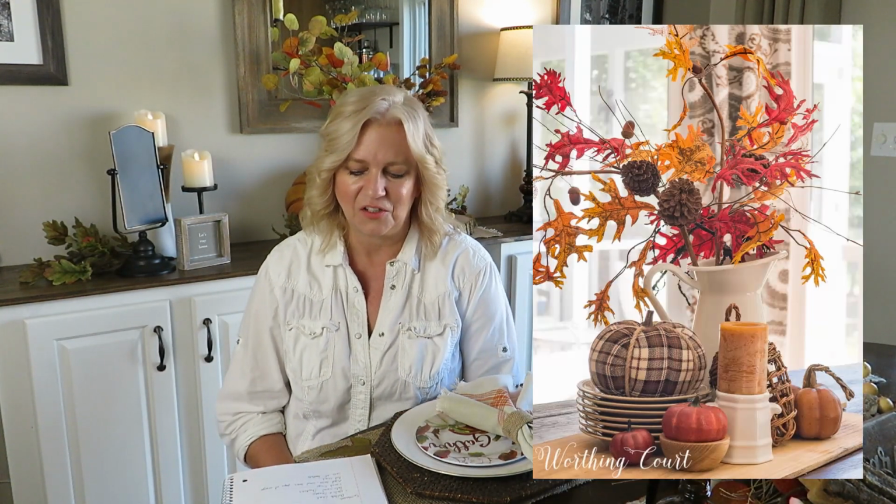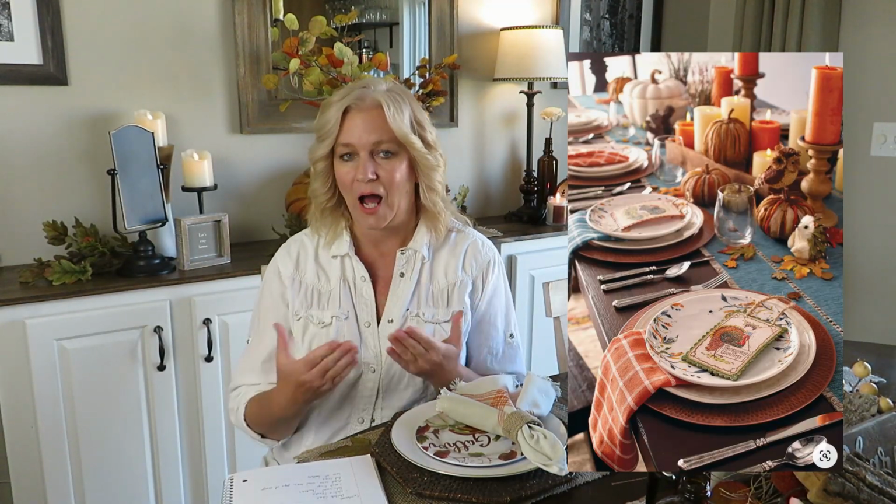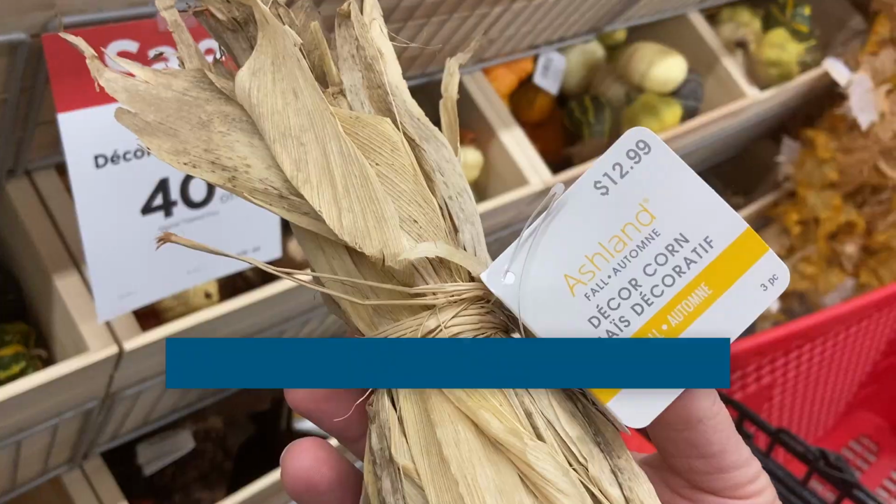You can also decorate with your cabinet spices, like your star anise, your cinnamon, and your nutmeg. Burlap also adds a really warm tone with all of the oranges and reds that you use. Your hay bales, I mean, think of corn mazes and how much fun that is, and apple cider, and I mean, that to me is all the cozy feels for fall, and that's kind of what I'm going for in my home this year.